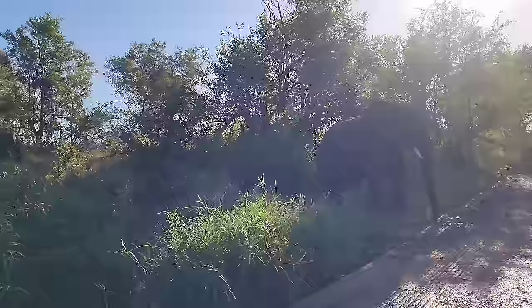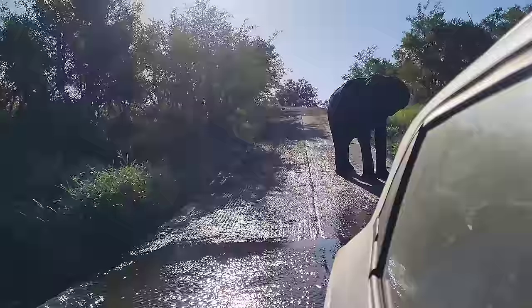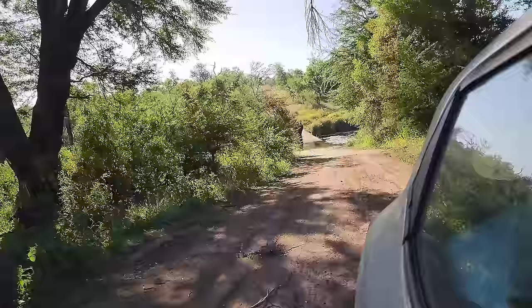Oh. Just crossing over. Splashing me with water now. What a beautiful road. How awesome was that? I would have loved to stay. Yeah, but I don't want to take a chance. It's drinking water now down there.